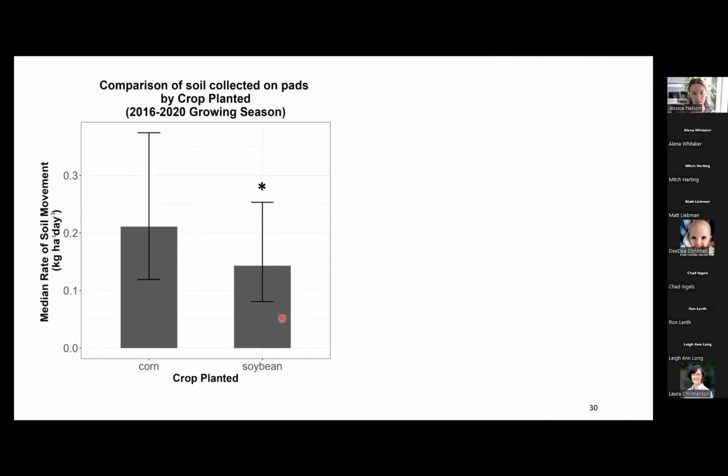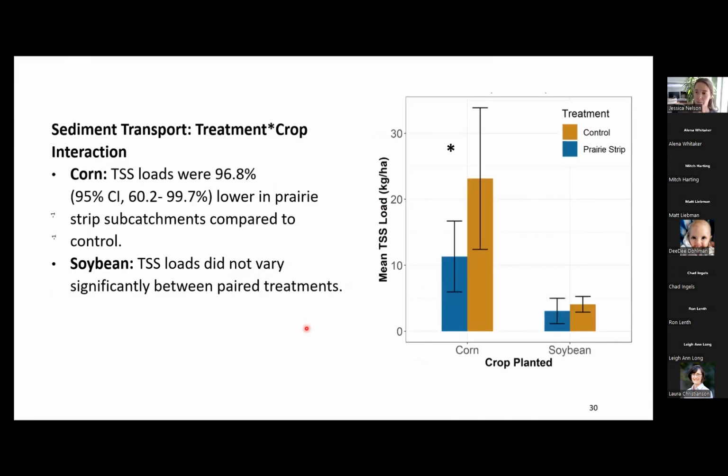And then this figure here, one of the results we saw was that there wasn't necessarily an interaction with crop planted with the prairie strip treatment, but there was a significant difference. There were higher measured rates of infield soil movement in fields with corn compared to the fields when they're planted in soybean. And then this is a depiction of that relationship or the response ratio we saw before.